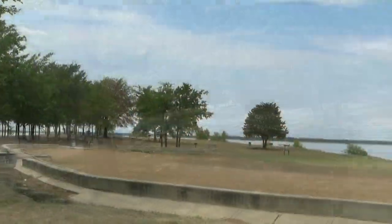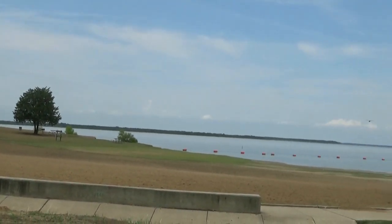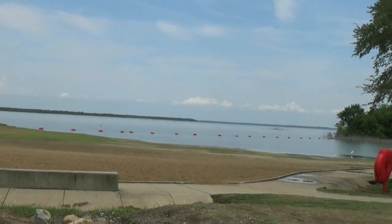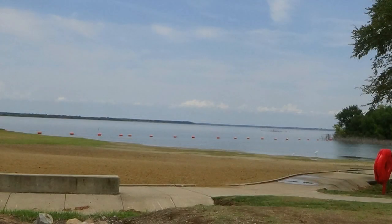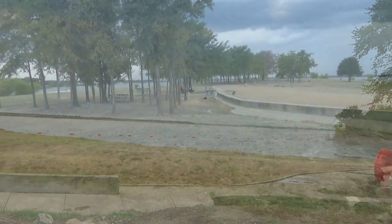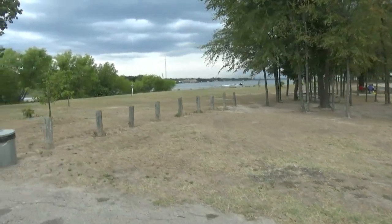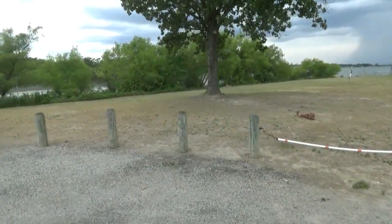The swim area here, as you can see, anytime East Texas needs rain, they just need to give us a call, and we'll head over and bring some clouds. And nice shower last night. But a huge swim area. We're hoping to get to check that out before we leave. But it's a gorgeous park.